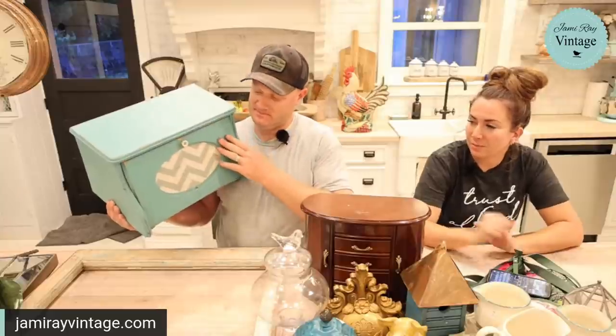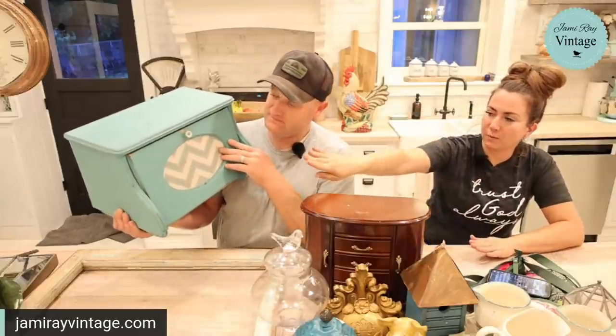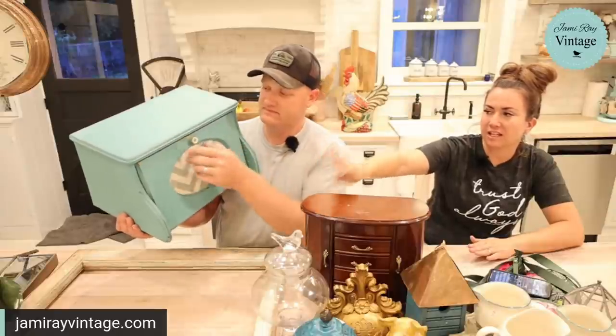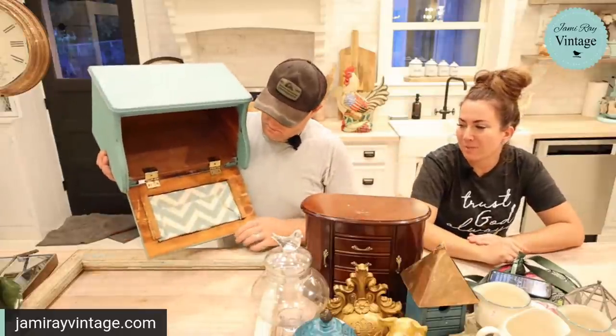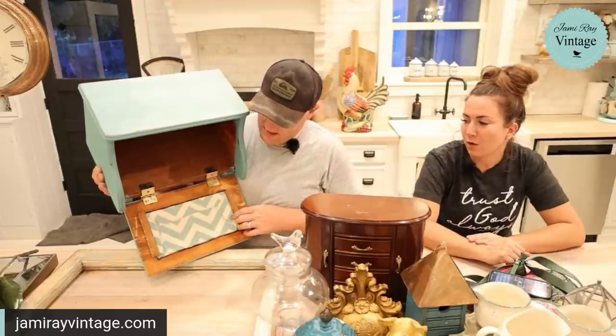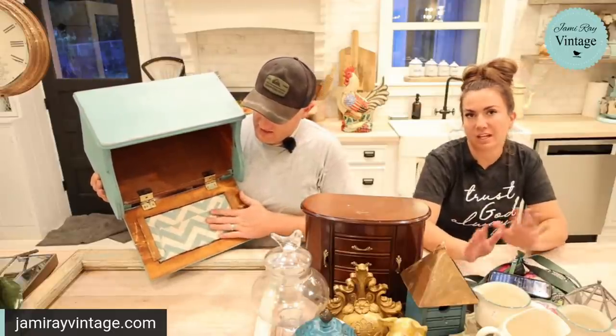So my plan is to put a new piece of wood in there or something, and then either decoupage it or stencil it, and then it's going to get a new paint job. Probably won't happen tonight because that's going to be a little bit more involved, but maybe next week we'll do a thrift makeover video. So anything we don't paint tonight, we can get to that next week.